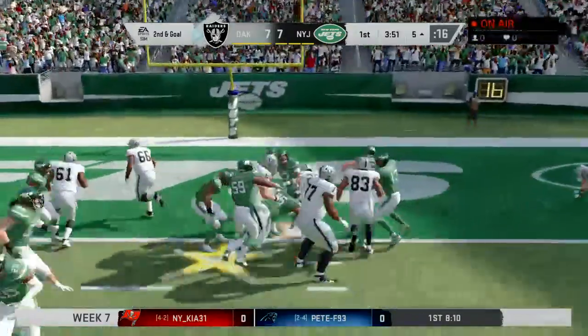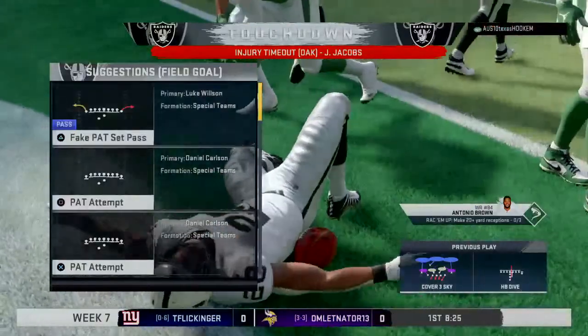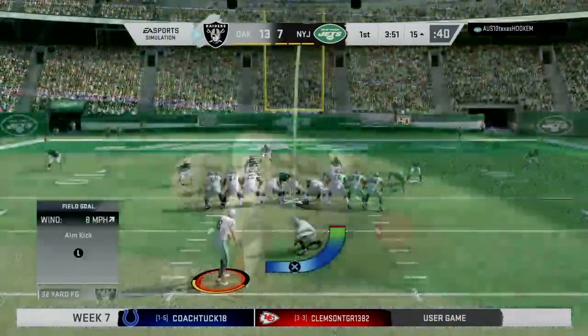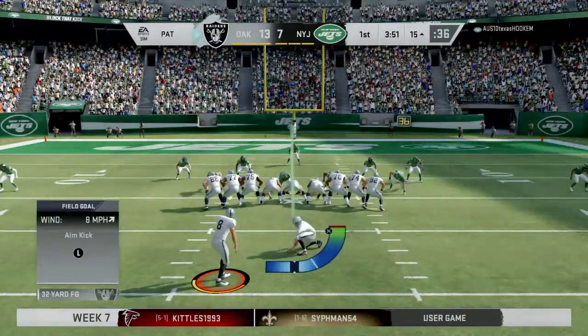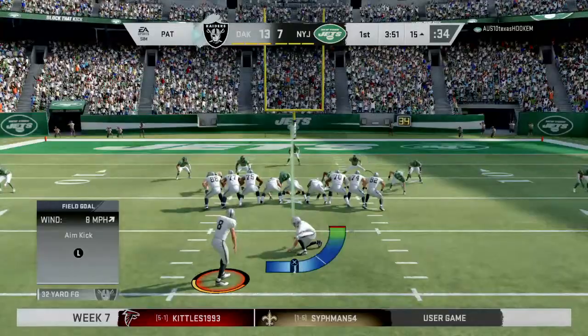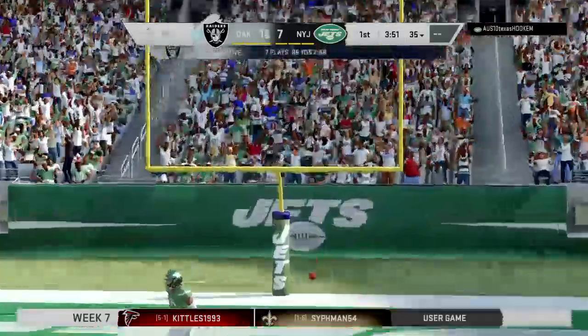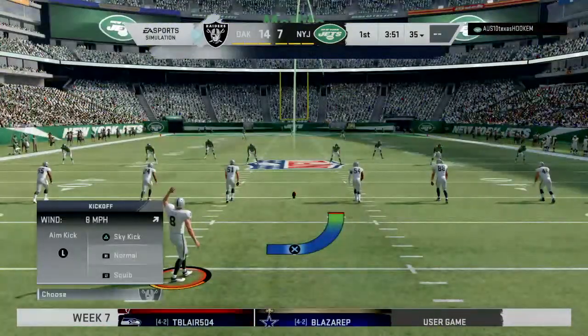First carry for Josh Jacobs. And he's in. Touchdown, Raiders. Josh Jacobs, his 5th touchdown now on the year. And the Raiders have taken the lead. Extra point by Carlson, up and good. And that makes the score 14-7.